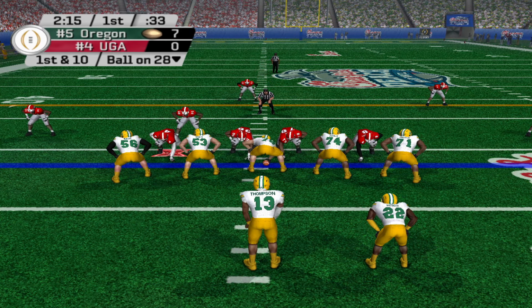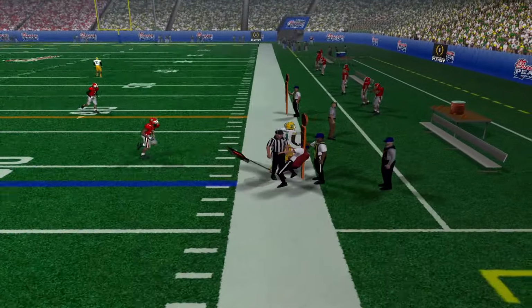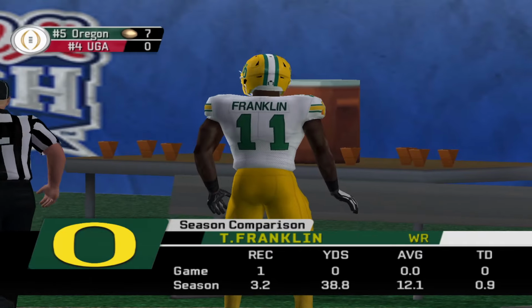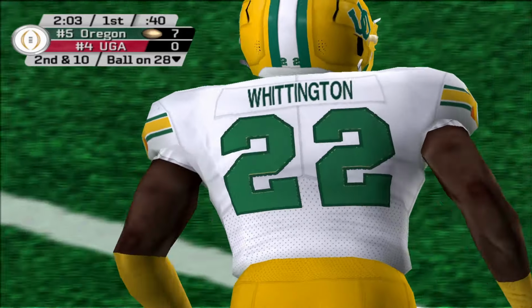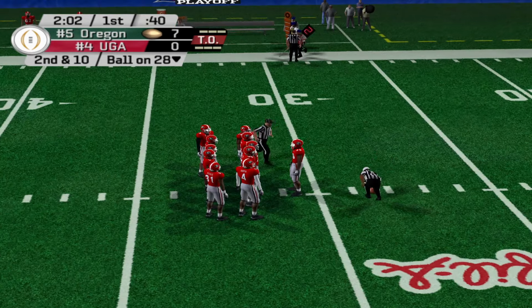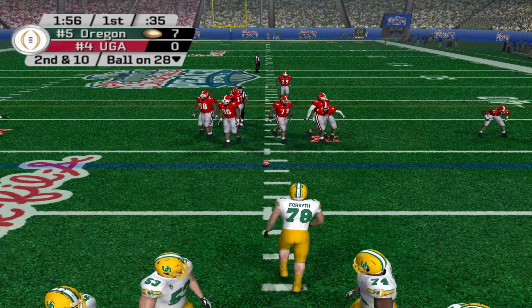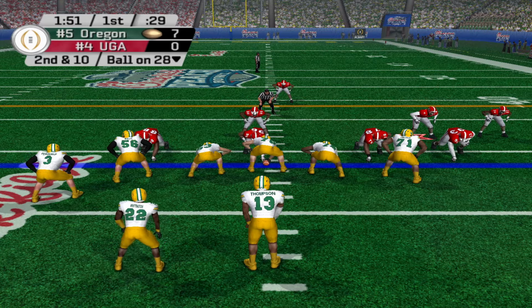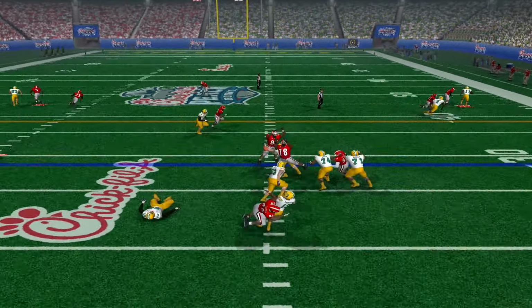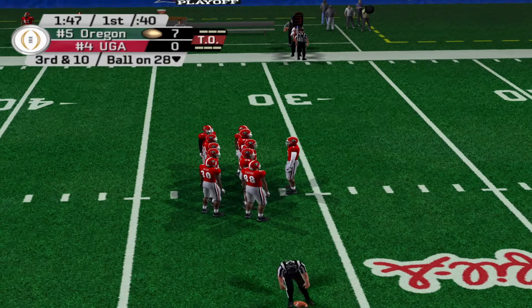Thompson lines up in the shotgun. Throws, and it's caught after the line of scrimmage, and that's it. Second and 10, ball on their own 28. They come out in a nickel, back to pass, got hit as he threw, incomplete. Ferguson, the intended receiver, on the play.